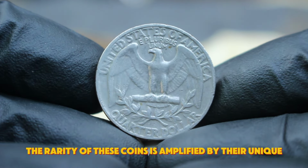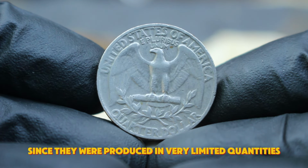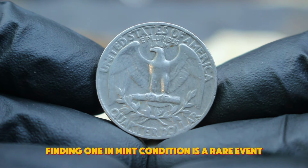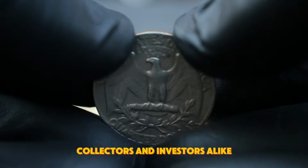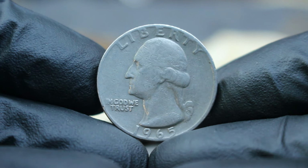The rarity of these coins is amplified by their unique historical context. Since they were produced in very limited quantities, finding one in mint condition is a rare event. Collectors and investors alike are willing to pay a premium for such a rare find.